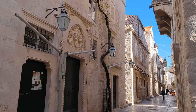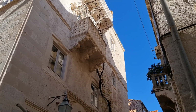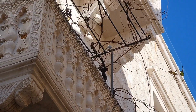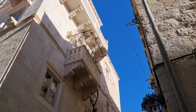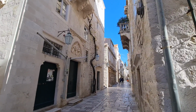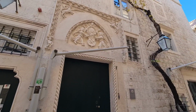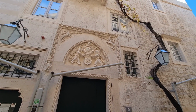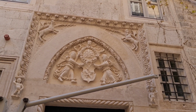What I'm showing you right now is the oldest tree in the town, probably the old wine tree. That's what this hotel is named after. Still a fully functional tree, still alive. You can see a bit of the leaves on it. Still the tree provides grapes. They say it's so old it's witness to the 1667 earthquake. Beautiful palaces here, ornamented by the coat of arms of the families. So you can see that.